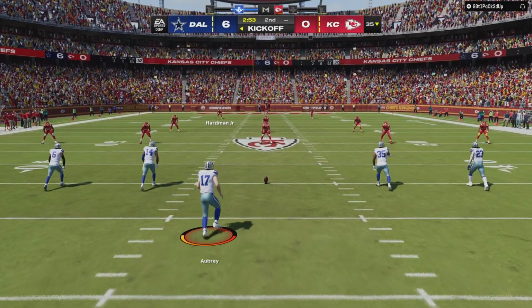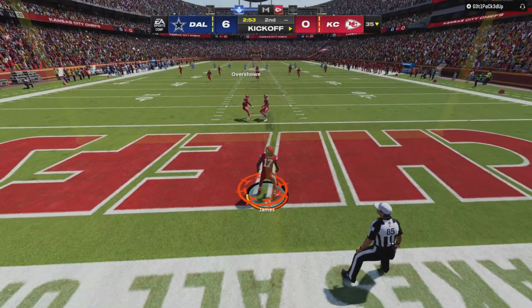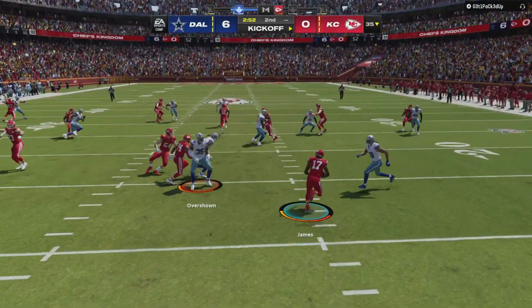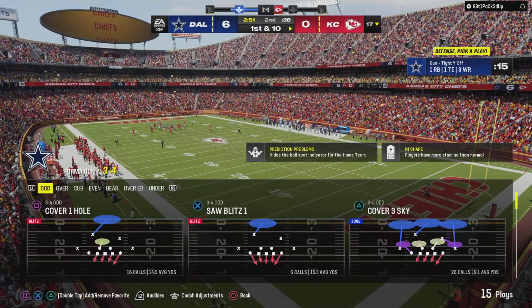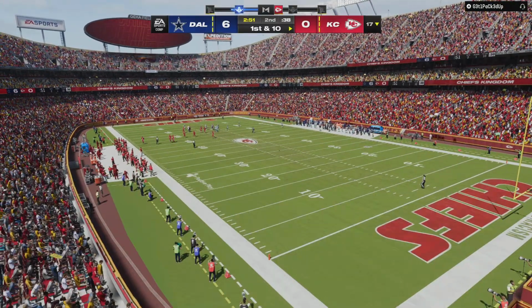Now he's back out there to boom this one away, maybe with some frustration after the PAT miss. He will return this from deep in the end zone. And he will be brought down here inside the 20. Good coverage as he's dropped at the 17. At their own 17-yard line.